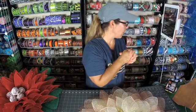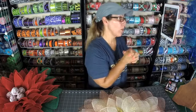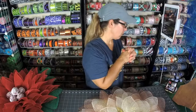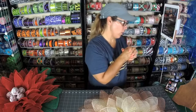Do you have the red, white, and blue Senna glitter or the chunky yarn? I think I have a chunkier red, white, and blue. Message me. What's next? Who knows?